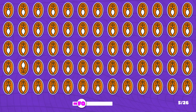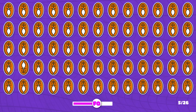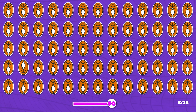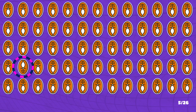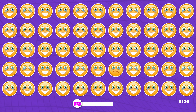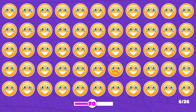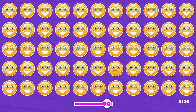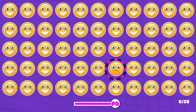Which fish is odd? This one is upside down. One emoji is odd here, but which one? This little sad one.